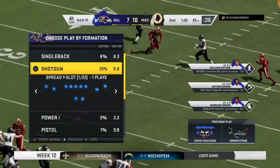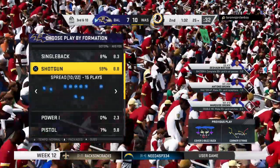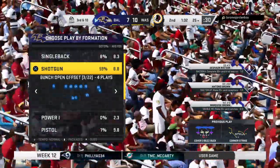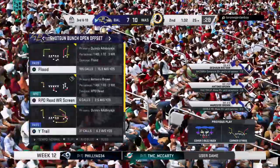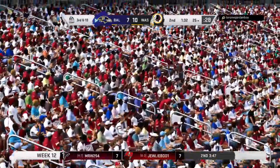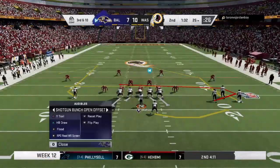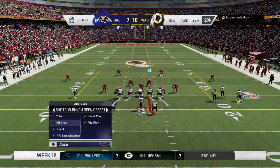It's 2nd down. Feels like they're getting caught in between here because they did incompletions on 1st and 2nd down. Now you've got to worry a little bit about the clock because you prefer not to give them another shot here in the first half. But if you don't pick up the first down, guess what? You're likely going to have to. So back-to-back incompletions, and that has them staring at a 3rd and 10.